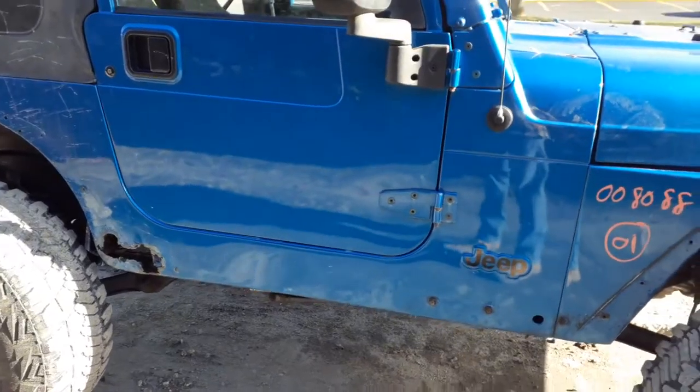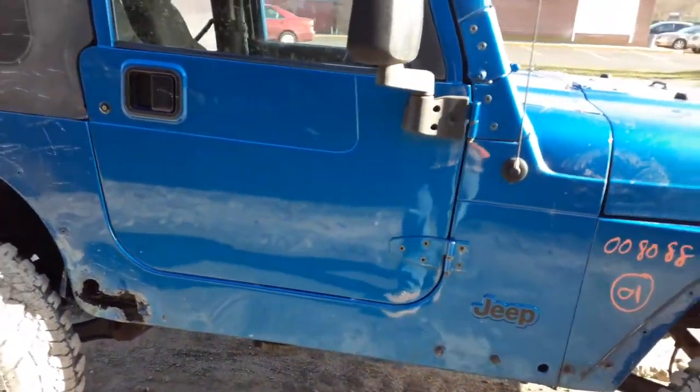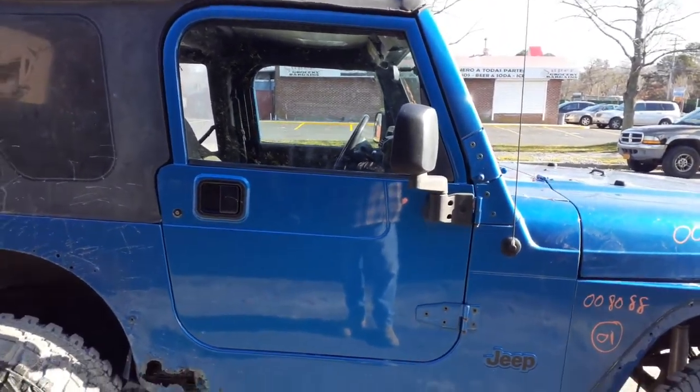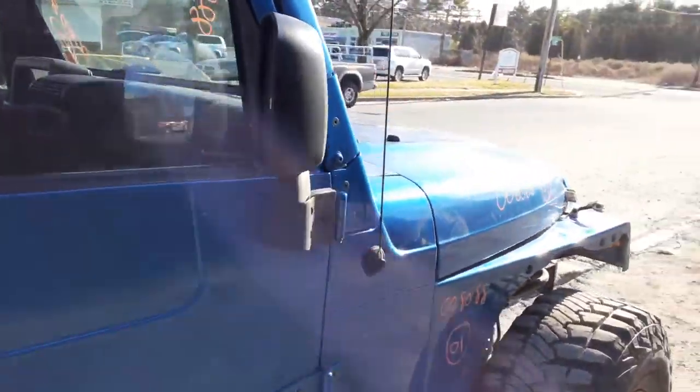Got the doors, okay. Matter of fact, I didn't mark the stock number on the door, but the stock number to this vehicle is 8088. You got a manual window, manual lock. It's got the black textured manual mirrors, as you can see.